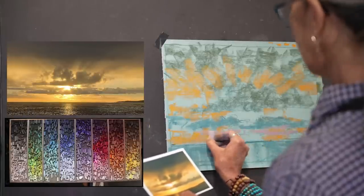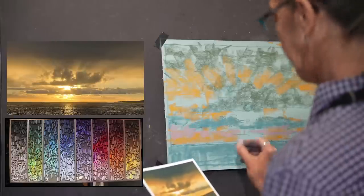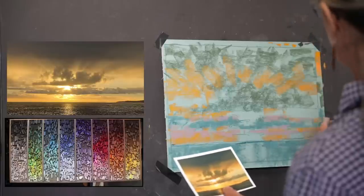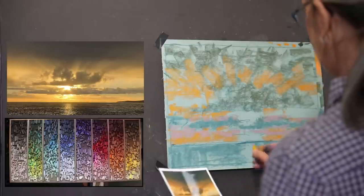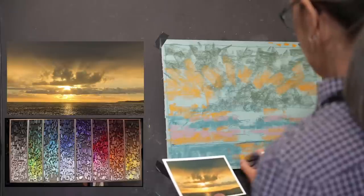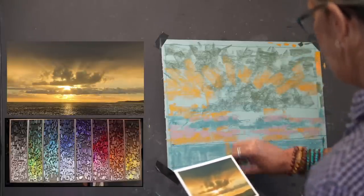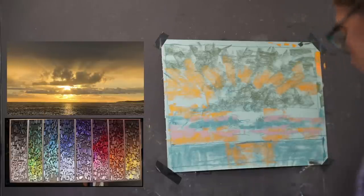And I see this other cloud bank has kind of got this grayish pink to it. And again, I'm keeping in mind that when I do the alcohol, it's going to darken everything. So I'm going to err a little bit right now on the side of things being a little bit lighter than it would be.